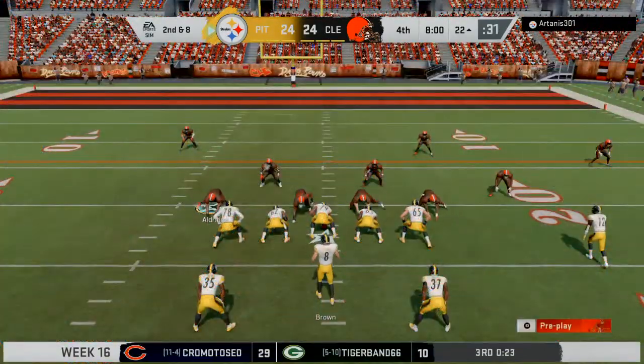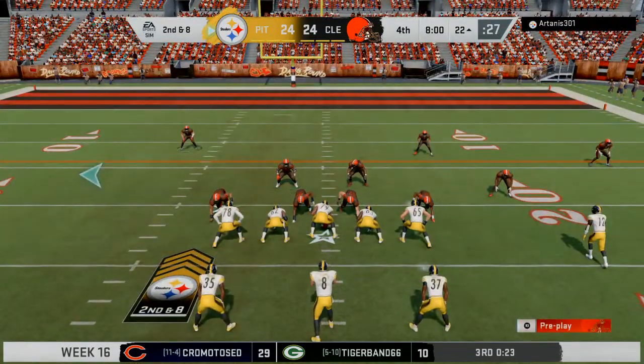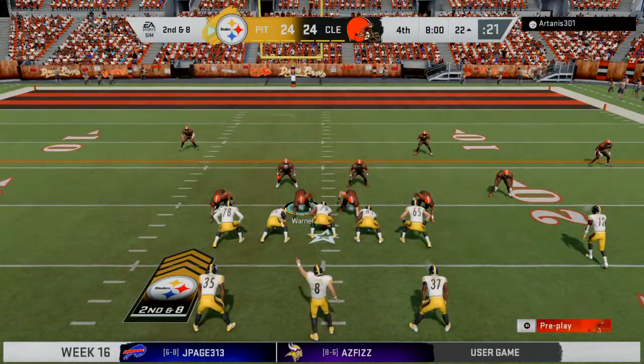On the double. 552. Record. Check 3, check 3. Hey, Delta. Switch. Rock it.